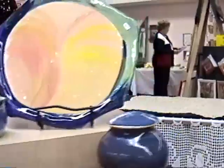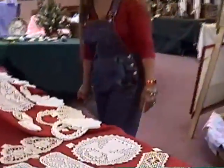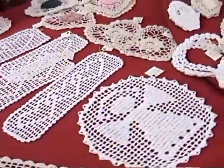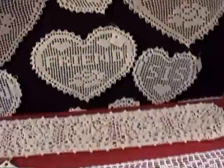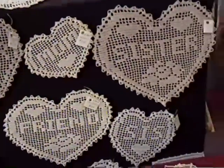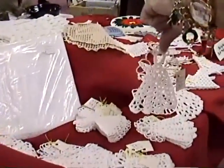Coming all the way from Des Moines, we have Betty Hoff and all of her crocheted work. There are specialty items that say teacher, sister, friend, mother, all kinds of things. And I know that this is real time consuming and fine detail work, and I really appreciate it since I don't do that. She also has some nice little ornaments, angel crocheted ornaments.